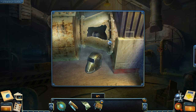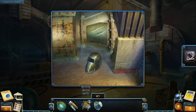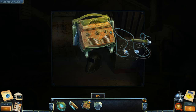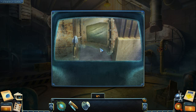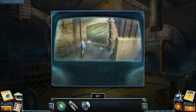Welding device. Interesting. And oh, it looks like we're gonna have to push this together. Oh, we gotta put it together, do we? Cool. Like this. Now we can weld. We gotta put our mask on, don't we? I love that she's a welder. That's awesome. That's so cool.